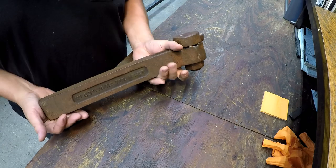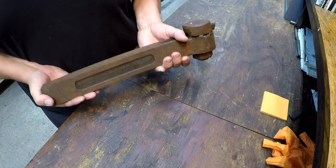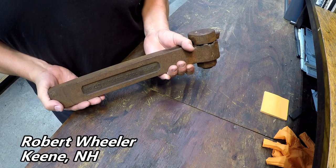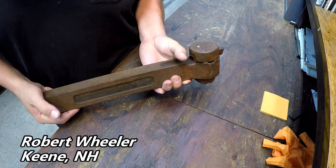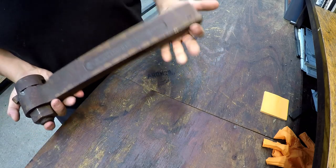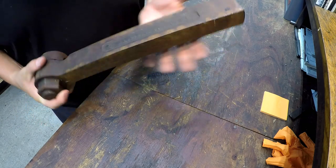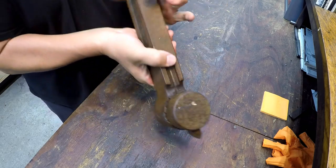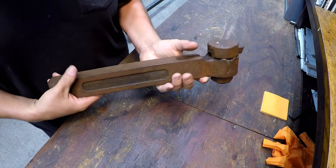So check this guy out right here. This is the tool that I made a deal on with one of my viewers, Robert Wheeler. He's from Keene, New Hampshire. And this is something that he picked up that he had and thought that I might want it. And I certainly did. This is an Armstrong number 43. This is a planer and shaper tool, and you can see right here, there is the number 43.